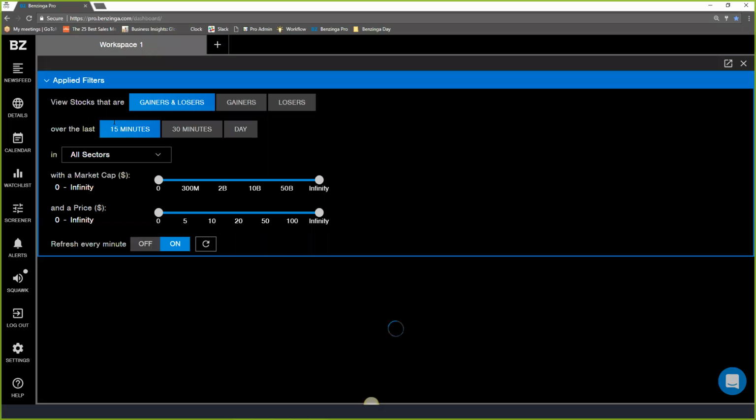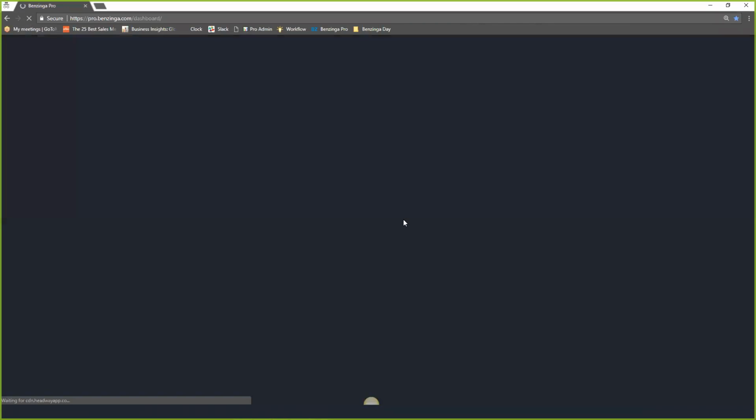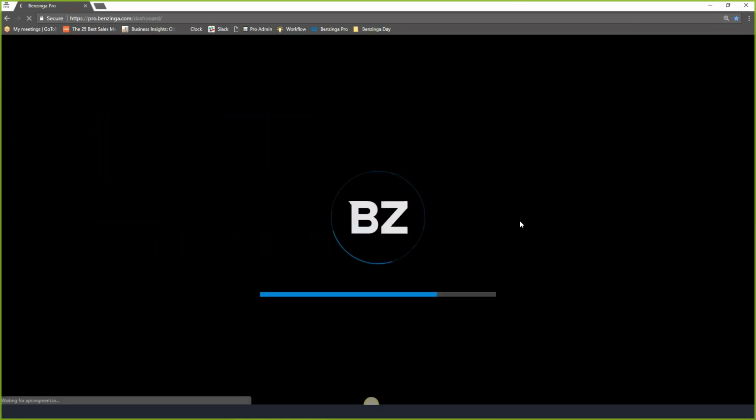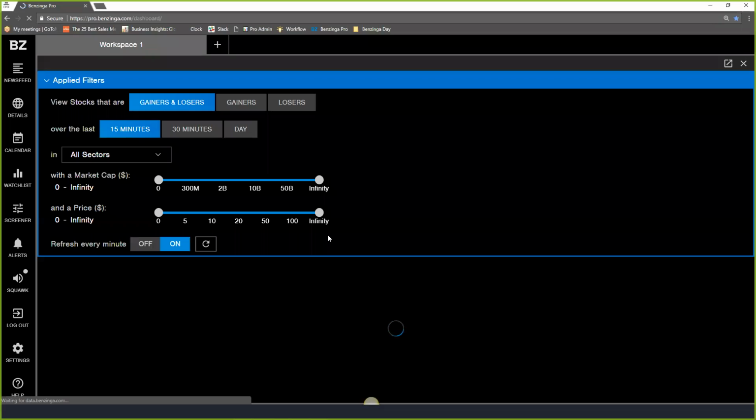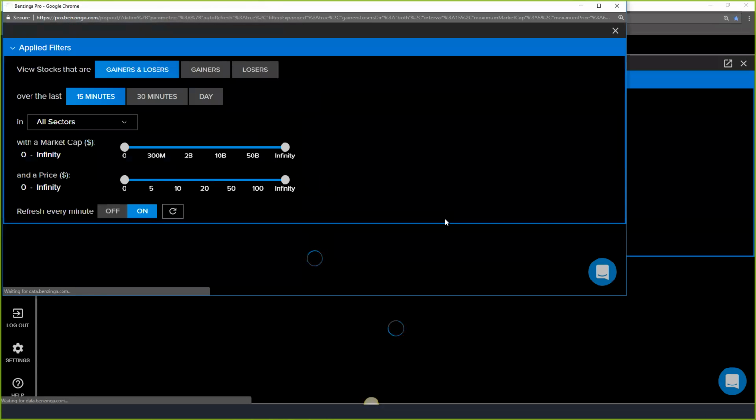And it looks like we're having a little issue here loading the screener. Why don't you give it a quick refresh, Mike? And if not, then we can pull open our news feed and look at a couple of headlines that might have generated some possible short interest. So come on, short screener. It looks like it's working.